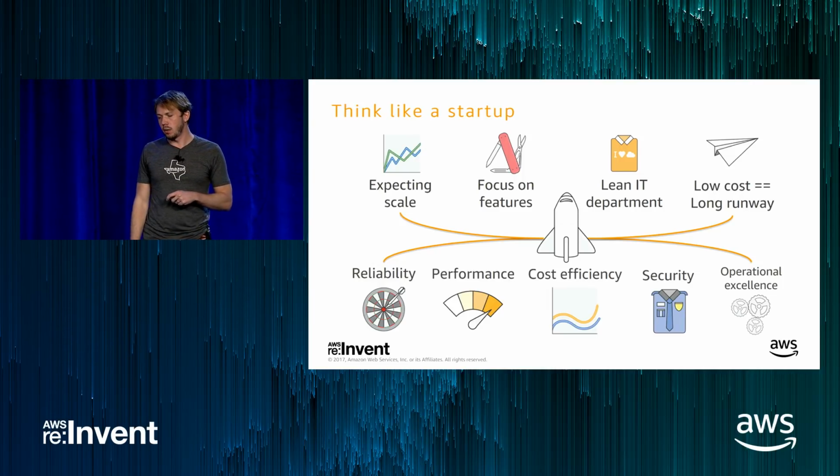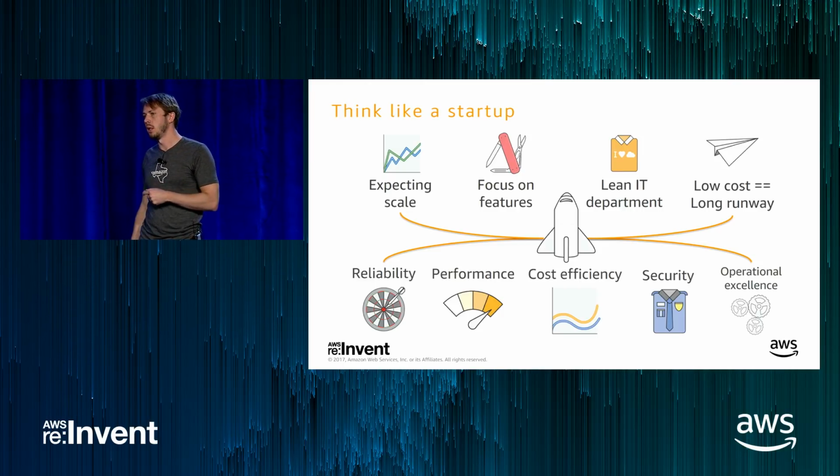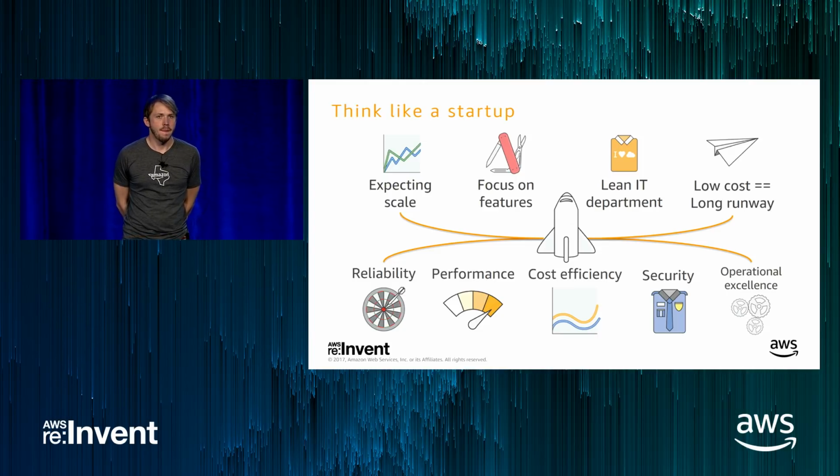So with that, I will take any questions, if anybody has one, for me or for John. Anybody? Yes, sir. So does there become a tipping point where you go back to EC2 or containers because Lambda gets too expensive?